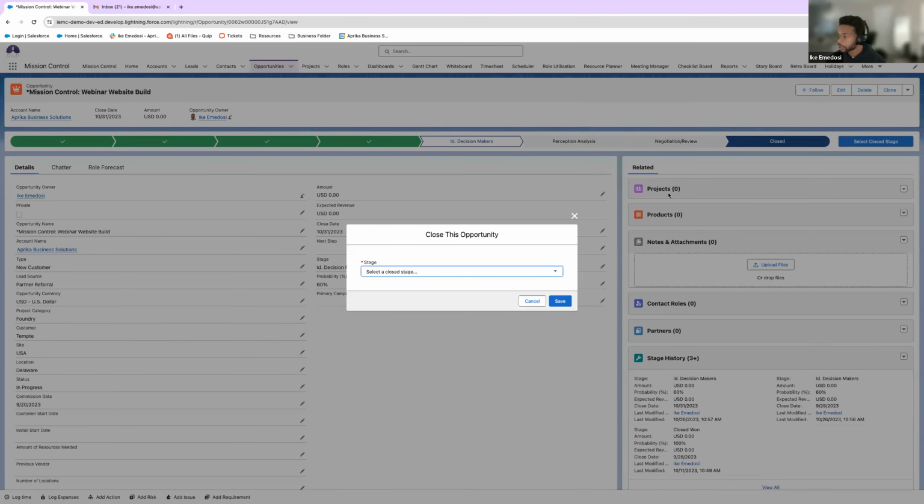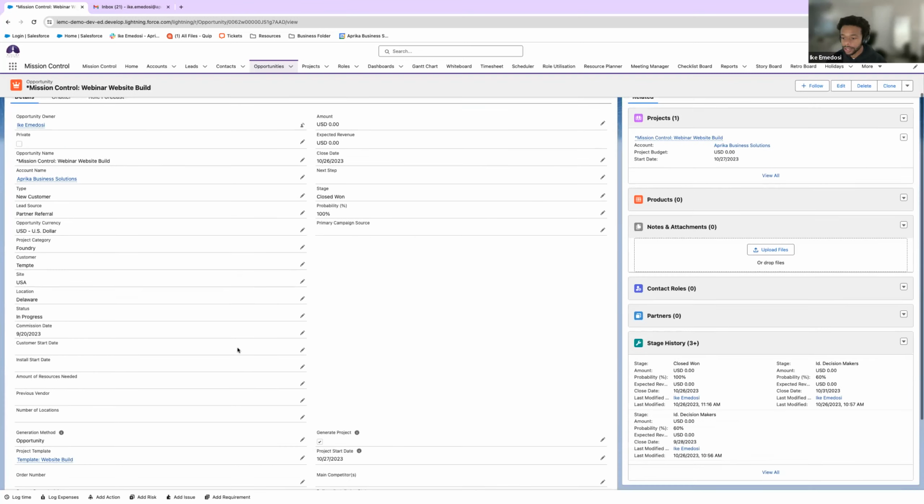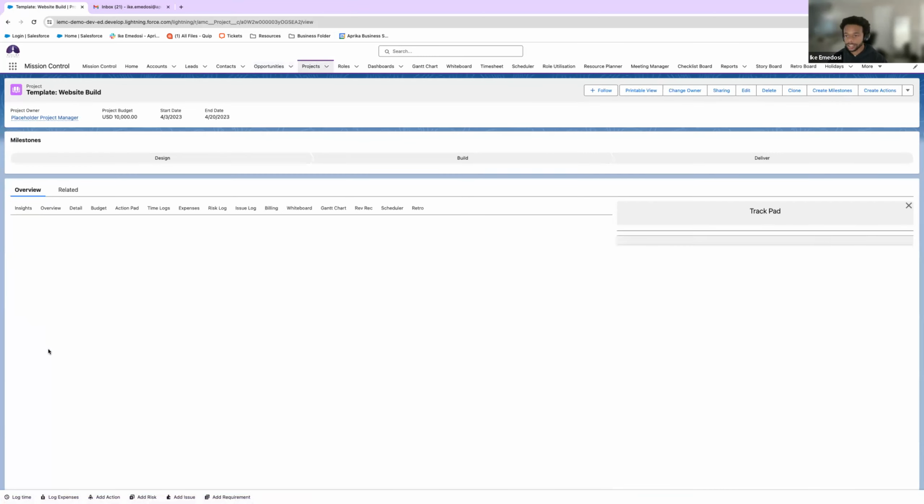But make sure I'm hitting this closed won status. And look to our right here when we talk about our projects. Right now we're at 0. Let's say this is at closed won status, and boom, just like that, we have a project. So again, it is looking at a template that we have defined, and that template was the website build template. Let's go ahead and dive into that just a second.